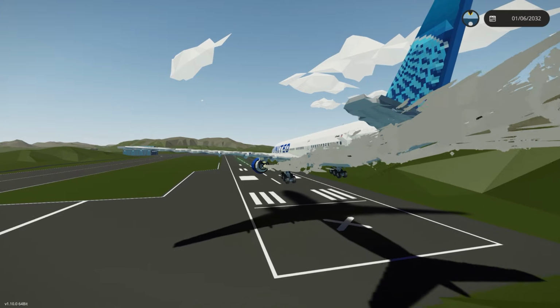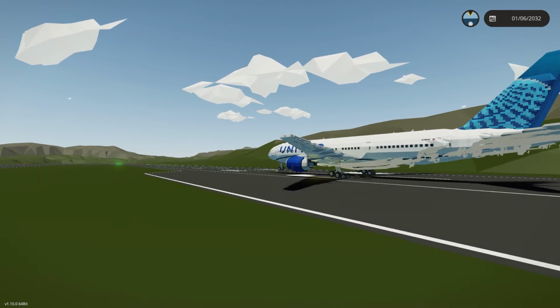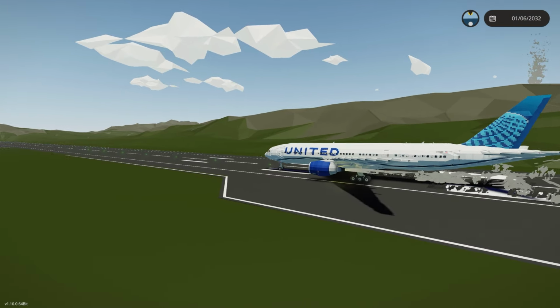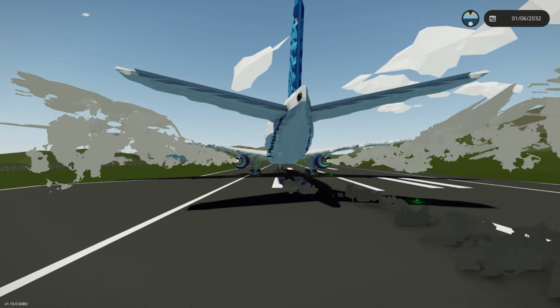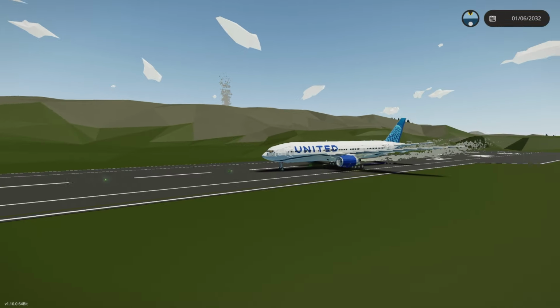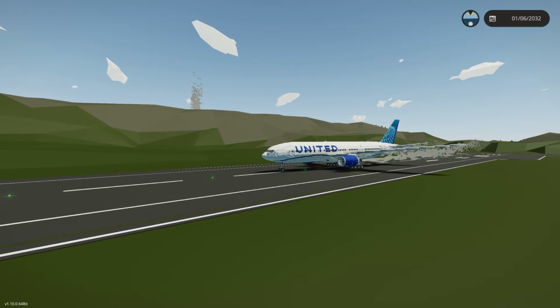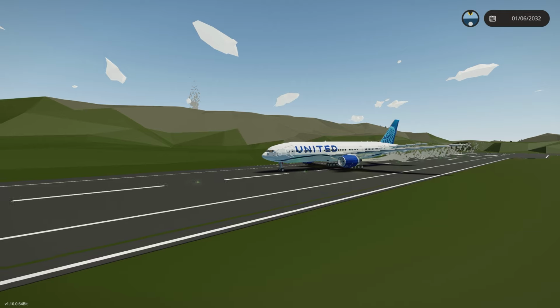Nose up. Nose up. Nose up? Okay. Oh. Okay. Slow motion for the win here. And, there you go. It didn't blow up. One of my first landings of 2024 that has not blown up.